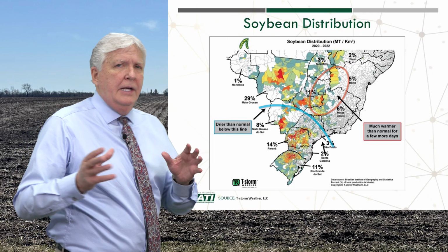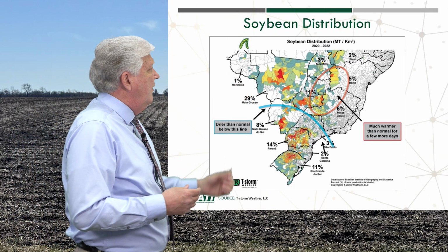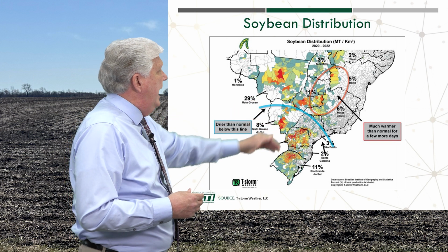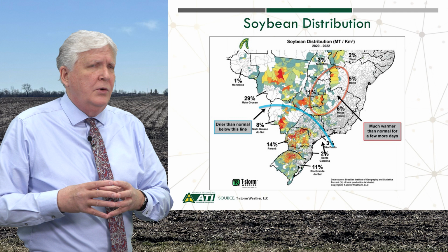So let's take a look at the short-term weather trends. Our slides this week, as usual, are courtesy of T-Storm Weather. Starting out here, looking at the next 7 to 10 days, keeping in mind that most of those beans up in Mato Grosso have already been harvested. Below that blue line, it's going to be fairly dry over the next 7 to 10 days, which should be a good environment for soybean harvest.